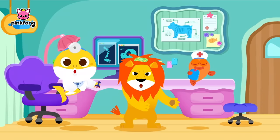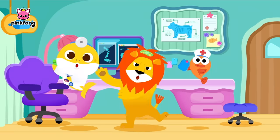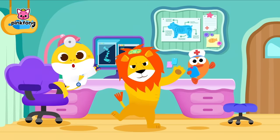Cool Lion, doo-doo-doo-doo-doo, now you are, doo-doo-doo-doo-doo, all better, doo-doo-doo-doo-doo, treatment done!